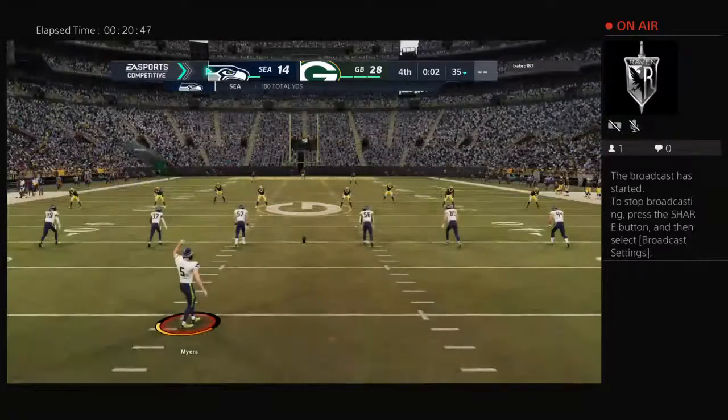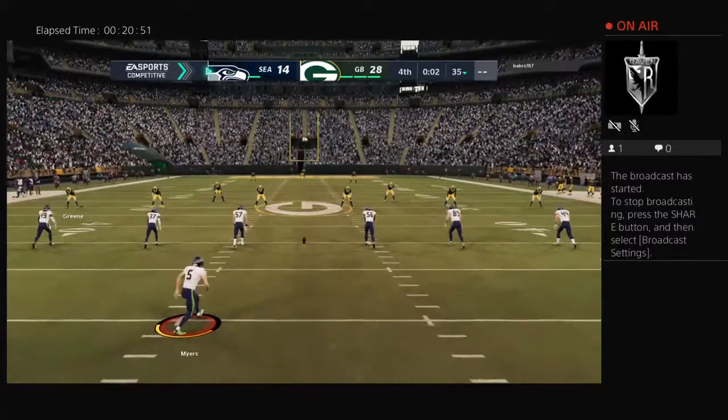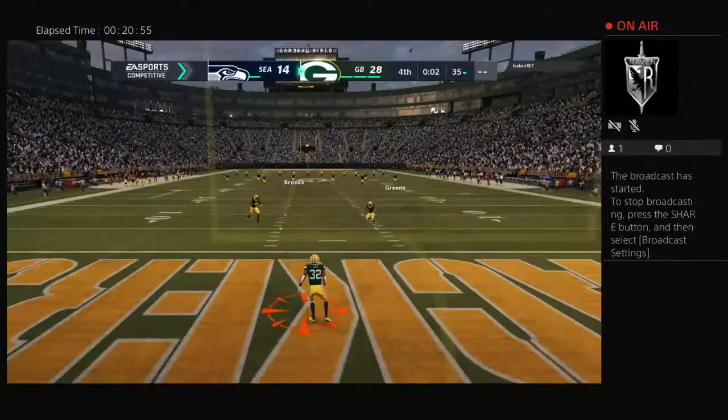Fortunately, he's playing pretty well and trying to keep them in it. Yeah, they might need a little more from him here. Yeah, I wouldn't be surprised if they continue to call his number. Right now, he needs his defense to step up and give him a chance.